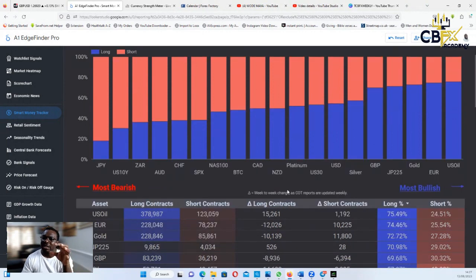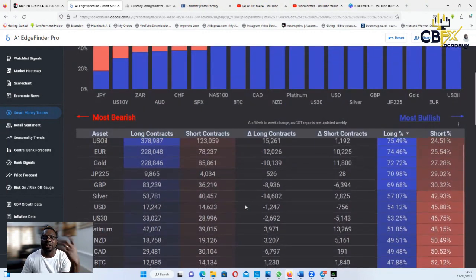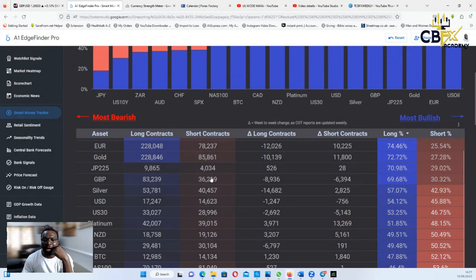These big guys are actually looking to buy more US dollars and also buy more British pounds. So we have these two currencies in conflict. If you check the British pounds, the short position is 36,000 plus and the long position is 83,000 plus. That's a lot. That is on British pounds. So we see that the contract on British pounds is high.